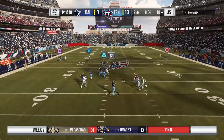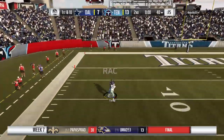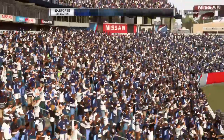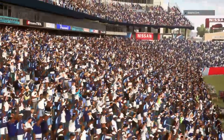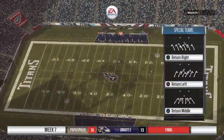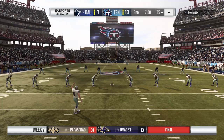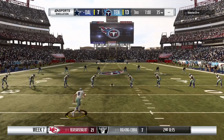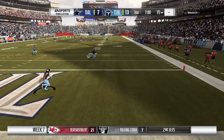On 1st and 10, here's Mariota. He's going to loft one deep left side here. This is caught inside the 15. So we've reached halftime here in Nashville, the Music City, with the Titans out in front. As we send you down to Orlando, where Jonathan Coachman has our EA Sports halftime report. Coach, the Titans hold the lead, and they'll get the football first as the third quarter gets underway.